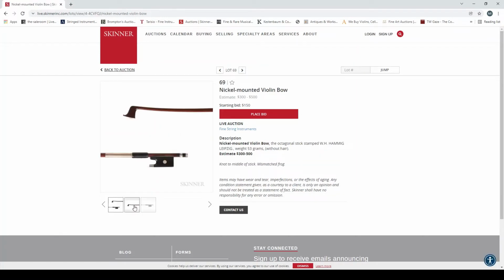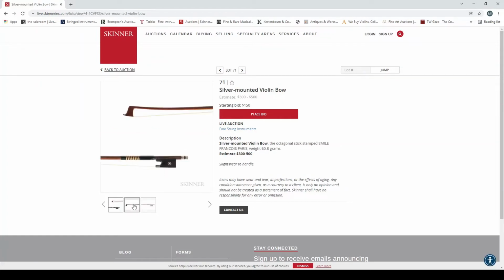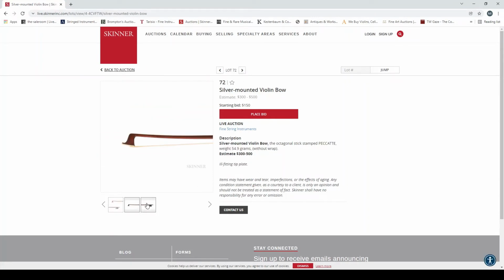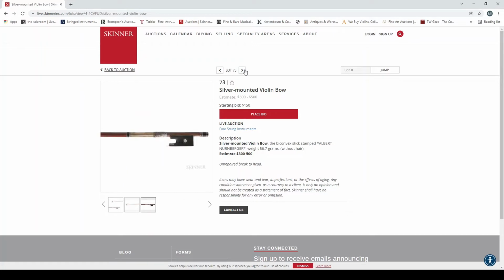Nickel mounted violin bow. Another nickel mounted violin bow. Silver mounted violin bow. Another silver mounted violin bow. Another silver mounted violin bow. There's a lot of silver mounted violin bows.